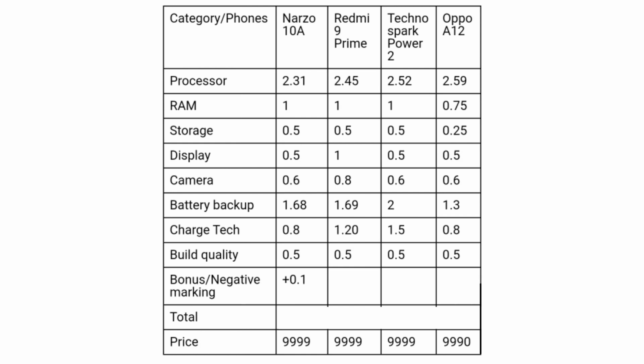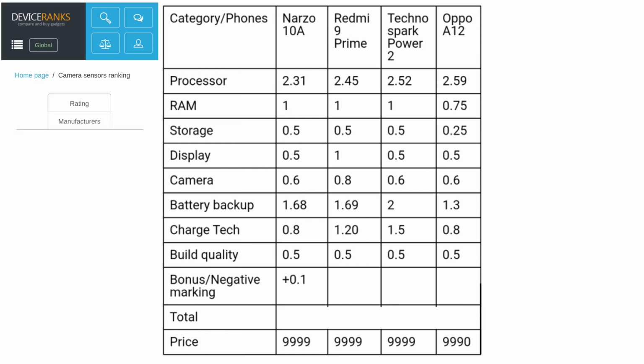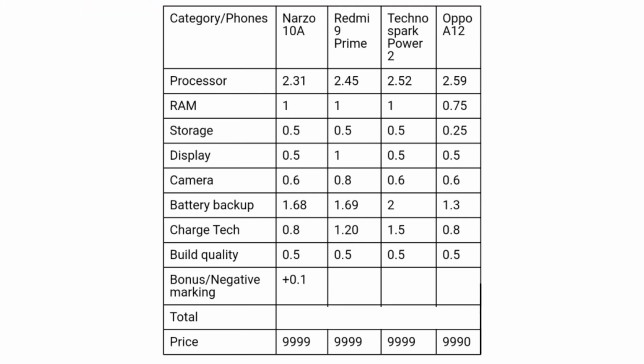On the camera front, let's use deviceranks.com to compute scores of sensors out of 10 and then convert into scores out of 1.5. Narzo 10A has triple rear camera setup comprising of a 12MP main sensor with f1.8 aperture. This is paired with 2MP depth sensor with f2.4 aperture and a 2MP macro sensor with f2.4 aperture. For selfies, Realme Narzo 10A comes with a 5MP camera. This gets 0.6 points for Narzo 10A.